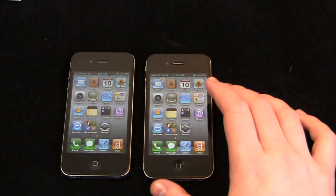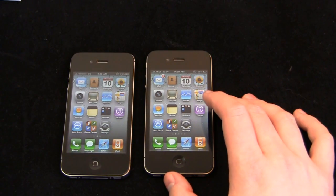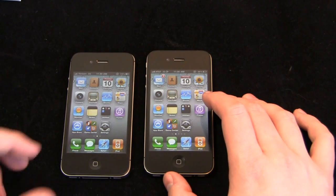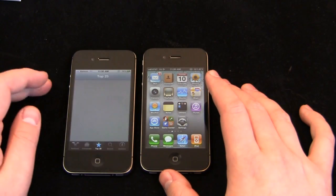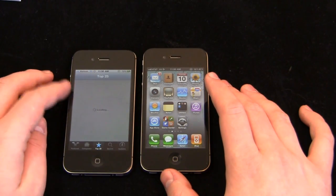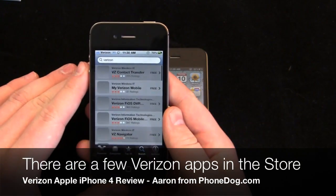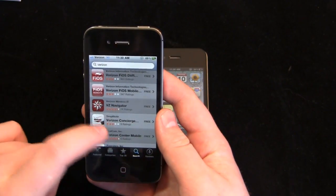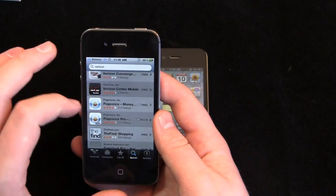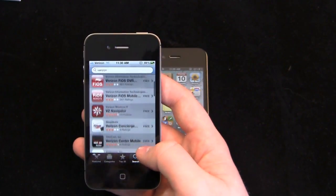One quick thing I want to go over, because really there aren't a huge number of changes. The device is exactly the same in terms of design, with the exception of those minor slit differences at the top. Same front-facing camera, same rear camera, same processor, same everything else. But we'll have some more breakout videos, like I said, in the coming days. But let's take a look at the App Store real quick, because there are some Verizon-specific apps that launched along with the iPhone. So you go to search, you type in Verizon, and you can see VZ Contact Transfer, My Verizon Mobile, which I downloaded, a couple of Verizon things here, VZ Navigator, and then you get down into some third-party applications. But you have VZ Navigator out of the box. Like they said, they'd be available in the App Store, so you can snag those.